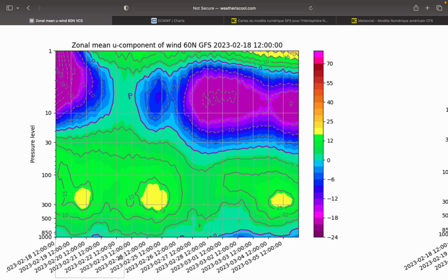So, for example, I'll just go with Wednesday here. At 500 hPa, you're around, I'd say, 8 meters per second with the zonal wind. And if we go up straight here, so this is the 10 line, I'd say about 7 at 30 hPa. As we go further up, I'd say you're about 2 at 10 hPa, and so on and so on.